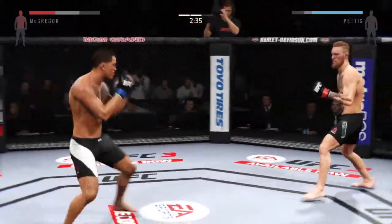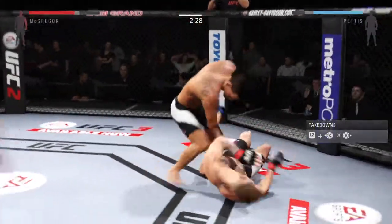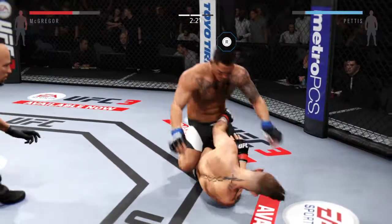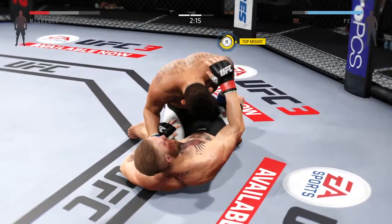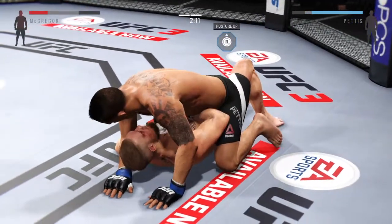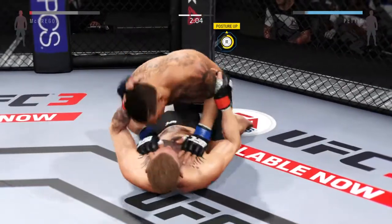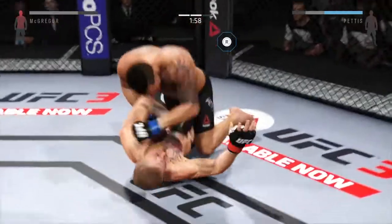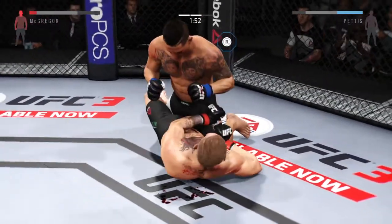Leg kick. He's down. Half guard. And the mount. Full mount. Not good. Hip escape. Gets out of the full mount. And he postures up. Pettis with a good elbow from the top. Under two.